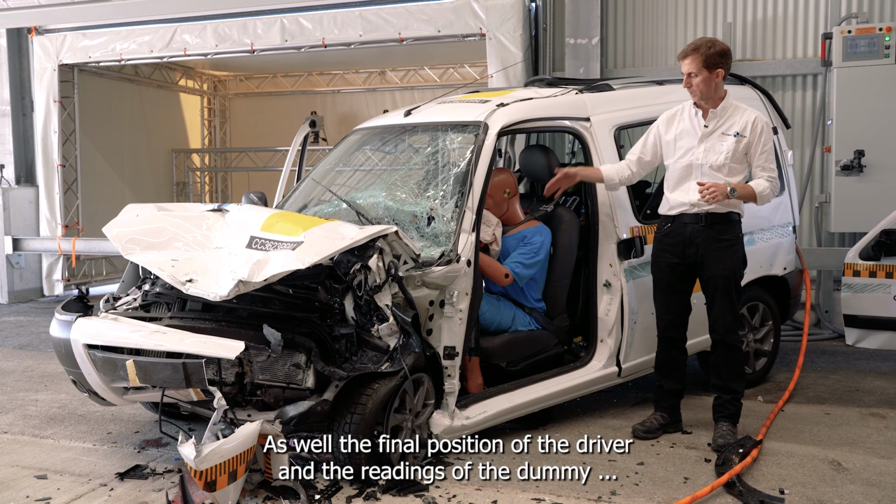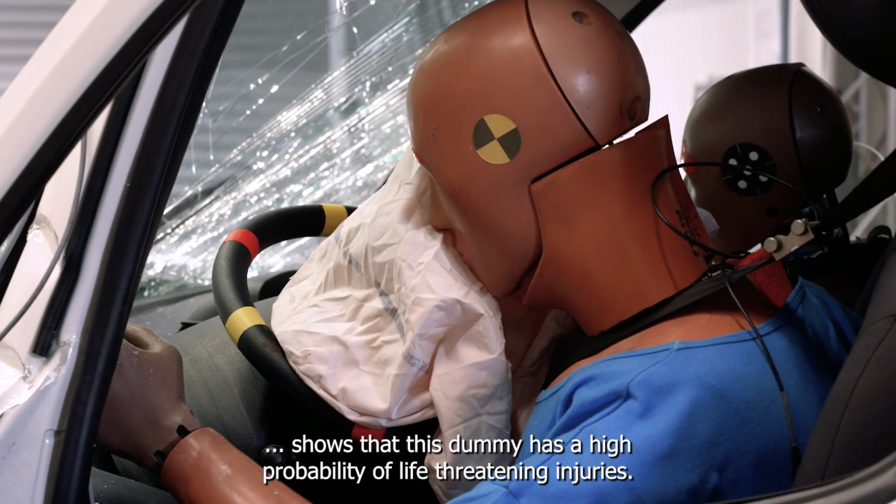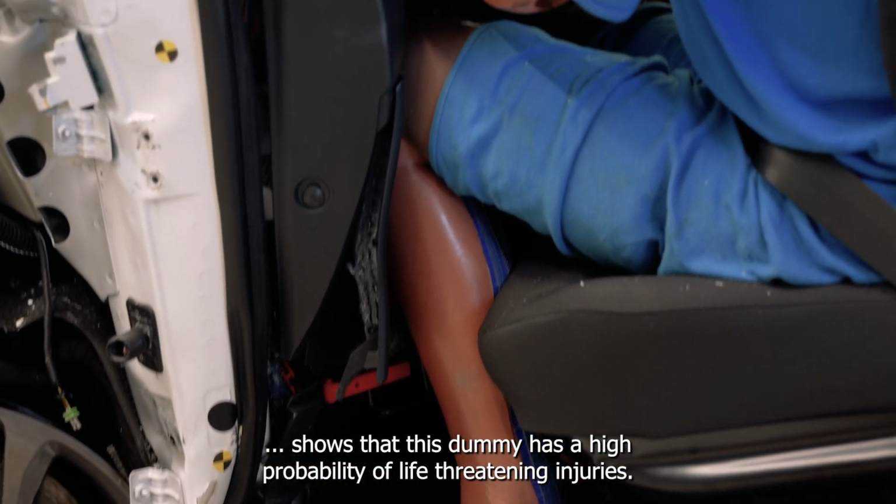As well, the final position of the driver and the readings of the dummy shows that this dummy has a high probability of life-threatening injuries.